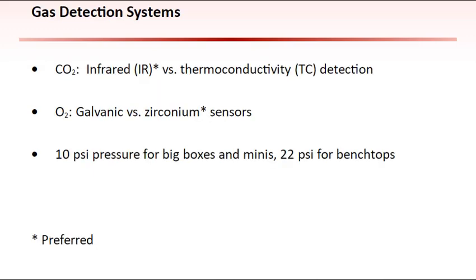Two types of gas sensors are used to detect CO2 concentration within incubators. Thermoconductivity sensors function by measuring resistance differences between two thermistors, one enclosed and one exposed to the environment within the chamber. The presence of CO2 in the chamber changes the resistance between the two thermistors. Resistance is affected by humidity as well as temperature. Infrared sensors are temperature and humidity independent.